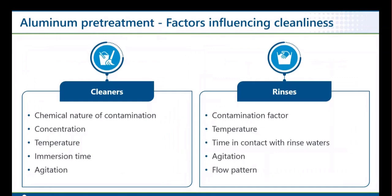But when we are talking about cleaning, what do we mean? There are two different important things. We can talk about cleaners. These are chemical processes or electrochemical processes. These are solutions, and which kind you choose depends on the chemical nature of the contamination. It also depends on the concentration, and you can change the concentration of your cleaner, the temperature, adjust the immersion time, or play with agitation to improve the cleaning.